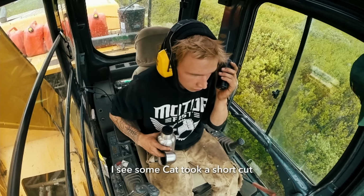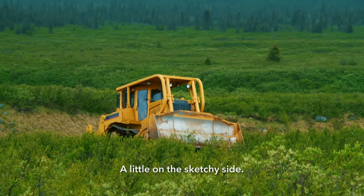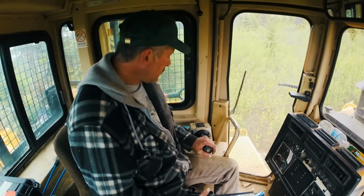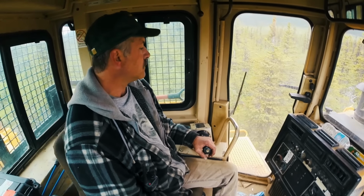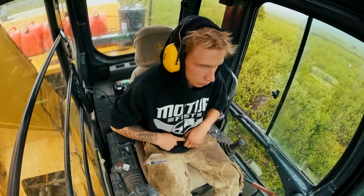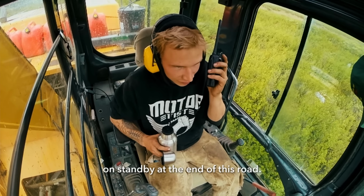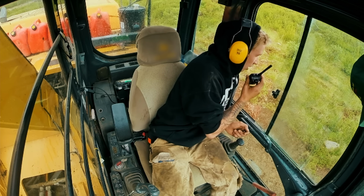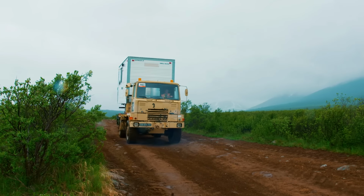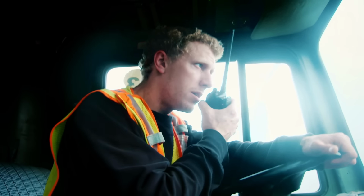I seen some cat took a shortcut, so I thought I'd try it and drill on the sketchy side. In order to preserve the tracks, he is doing some bushwhacking. Have a chiropractor on standby at the end of this road. Real pad eaters in here, like pointy rocks everywhere. I think we're out of the worst of it, guys. It's some nice soft dirt here.